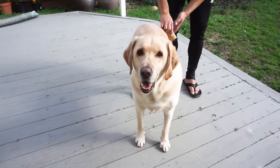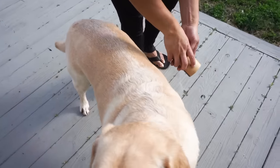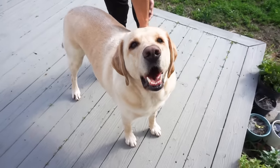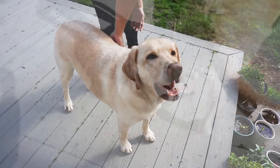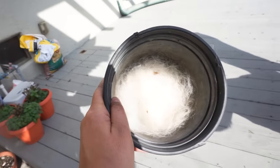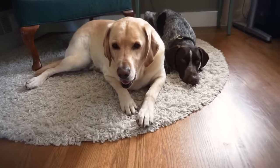Zazu, are you enjoying the royal treatment from Daddy? Oh my god, it just doesn't stop. So much fur! This is all the hair that came out of Zazu. Alright, so we're done combing Zazu's hair.